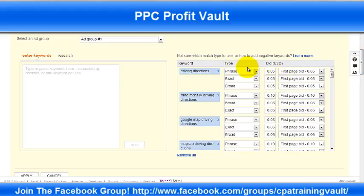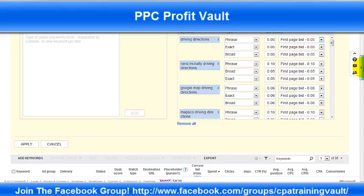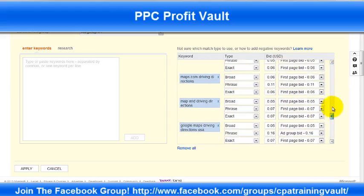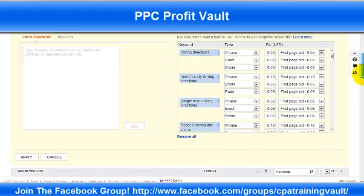Now sometimes when you come into add keywords here, you'll see that Bing will actually make all the bids the first page bid. They'll set this and then you have to manually go through and make all these bids. It's kind of annoying. I don't know why Bing has done this, and it's really a pain. But like I've shown you in the previous video, if you use Bing Ads Editor, you can go in and edit all your keyword bids instantly. That's what you'll have to do here. But I'm just going to add them here now. For some reason it's adding them all in as first page bid. Another way you can do it is just add them here.